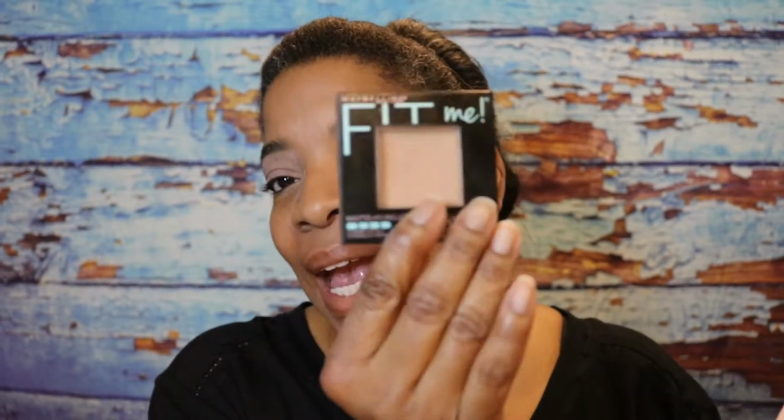So I don't know what look I'm gonna create today. I'm probably gonna use brushes in combination with the brushes I already have, in combination with the Cargo Cosmetics brush that came with this palette. I want to let you know that I've already primed my eyelids. I didn't do much to my face except put the Fit Me Matte and Poreless for Normal to Oily Skin. It says matte and poreless, but this is a translucent powder. So that's all I've really done to my skin, my face there. And I just wanted to let you guys know that.